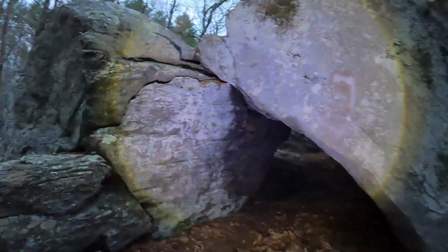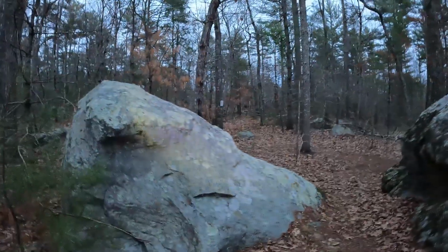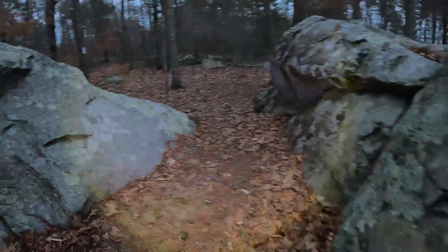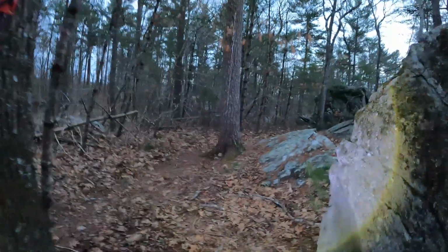All right, the trail continues, and you can see there's the cave right there we just came out of. Yeah, this is pretty cool. So I know that the actual trail itself is going to go down for many miles that way, and with sunset coming, I don't want to keep going deep. So we're going to end it right here and circle back around. This is definitely a spot I want to come back to for sure.